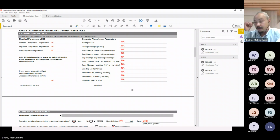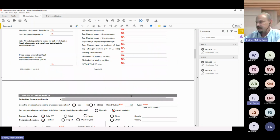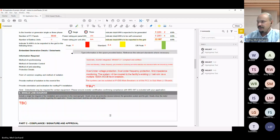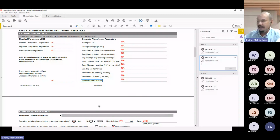Maybe if this customer is connecting at 11 kV, I don't actually see that on this application form. But it is 11 kV. So in terms of one of the requirements, it specifically says that the NER, NECR is required. So this might be one of those things that one can pick up, that it said it's not applicable, but maybe it is applicable. So one would go back to the customer and say, okay, there's definitely a problem here.